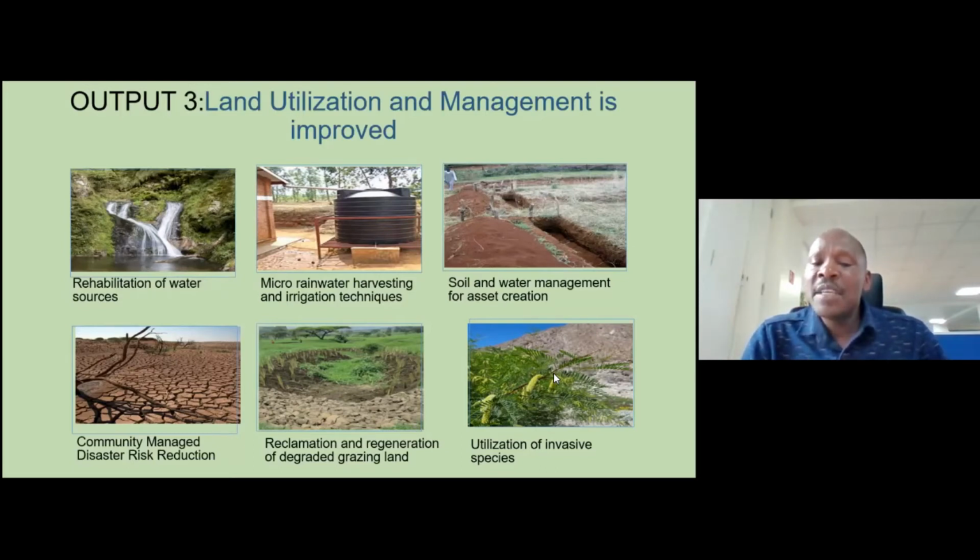There is an invasive species called Prosopis juliflora, which is covering much of the rangelands in Baringo. And what we are doing here is introducing a technology to crush the pods of this shrub or tree so that it can make animal feeds.